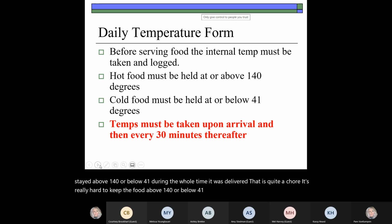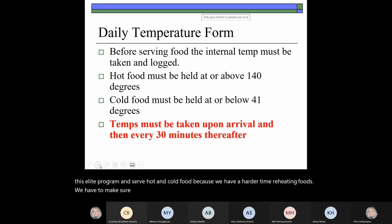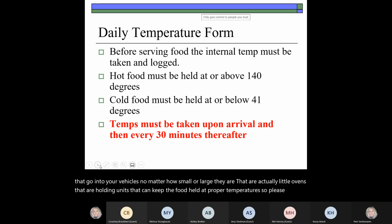But since our program has decided to be this elite program and serve hot and cold food, because we know seniors have a harder time reheating foods, we have to make sure that we have the proper equipment to keep it hot and cold. That means including cold sources in our coolers and heat sources in our hot bags. Again, we just updated the list of equipment. We have several options. There's even options where you can get inserts that go into your vehicles, no matter how small or large they are, that are actually little ovens, holding units that can keep the food held at proper temperatures. So please contact us if you have any problems with that.